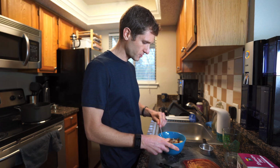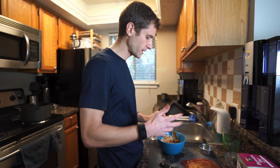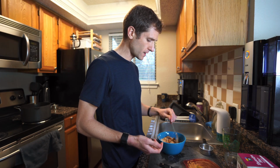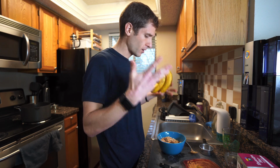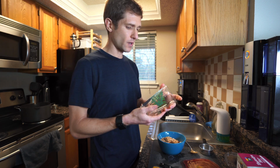And then I'll just stir that all up, and once my water is boiling, I'll add the water to the oatmeal and let the oats kind of soak up the water. And then after that, I'll put in 2 bananas, and that's going to be our first meal of the day. Now, I'm still waiting on the water to boil.